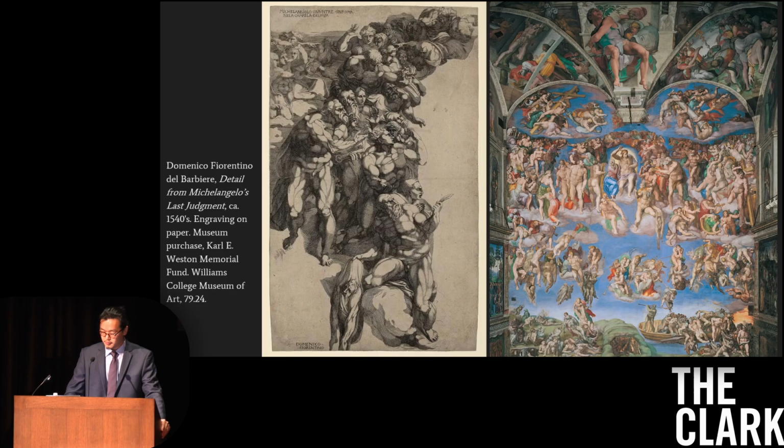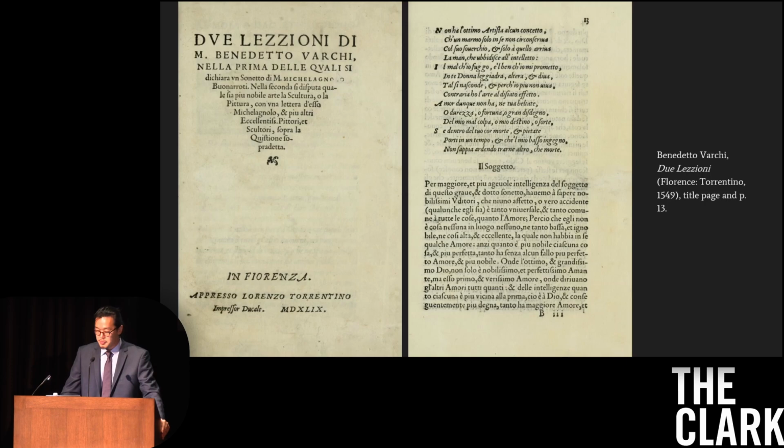In those same decades, the art of Michelangelo became a major point of discussion also among literary circles. In Florence in 1547, the poet and historian Benedetto Varchi delivered a lecture at the Florentine Academy on Michelangelo's art theory, based on his sonnet, Non ha l'ultimo artista alcun concetto.